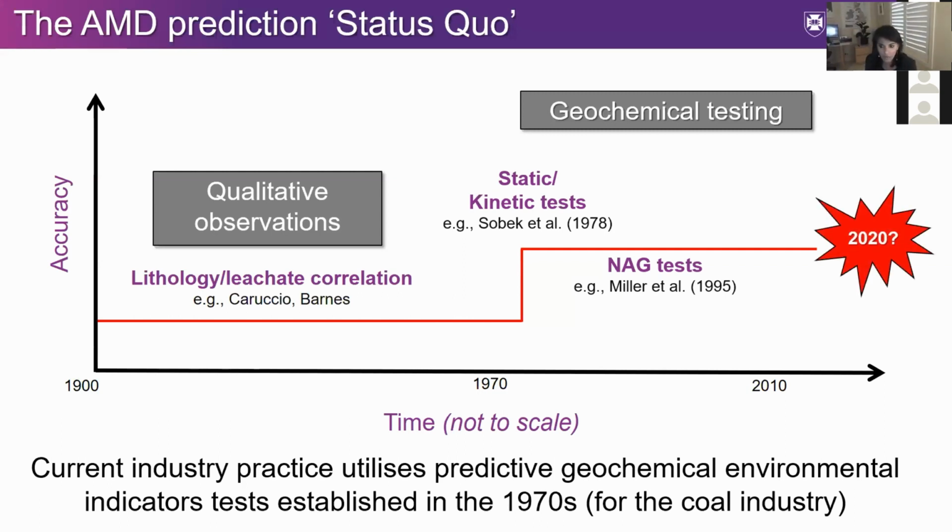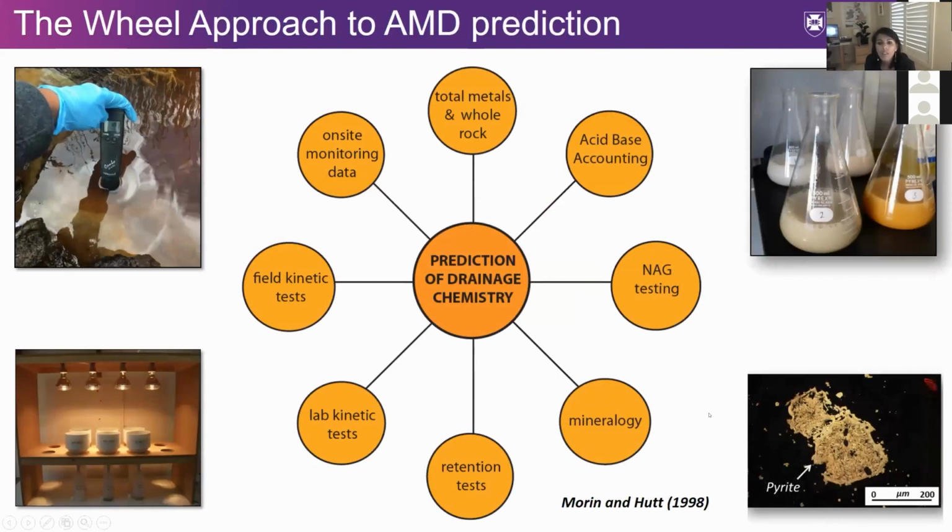Moving forward, I think my computer's a bit slow here, so just, yep, there we go. This slide shows something called the wheel approach to AMD prediction. And this essentially is the way in which we predict AMD. What you can see here, there's 8 categories of tests dotted around the center, and they range from various things. We've got total metals and whole rock there. That's where we look at our geochemical data and try to do some rough calculations in terms of looking at the total sulfur and the total carbon.